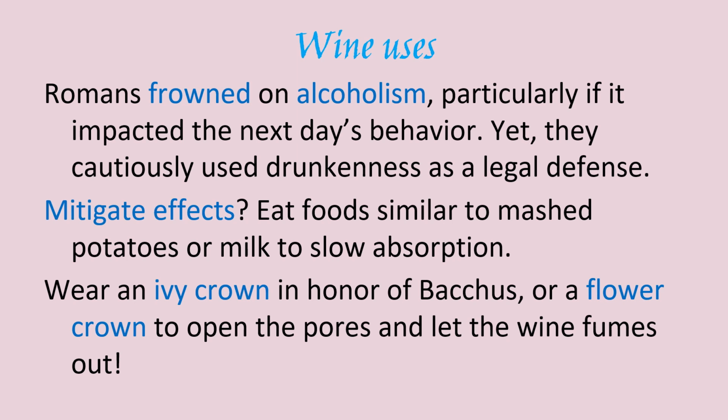There's an alternative version of this, though, that you wear these scented things because wine fumes are volatile, and the wine fumes would go right up your nose because your nose is right above your mouth where you're drinking, and then they would go straight from your nose into your brain, because of course your nose is right there conveniently in front of your brain. And so if you wore something with a lot of scent, it could keep the wine fumes from getting to your nose and thus from your nose to your brain, so you didn't get drunk so fast.